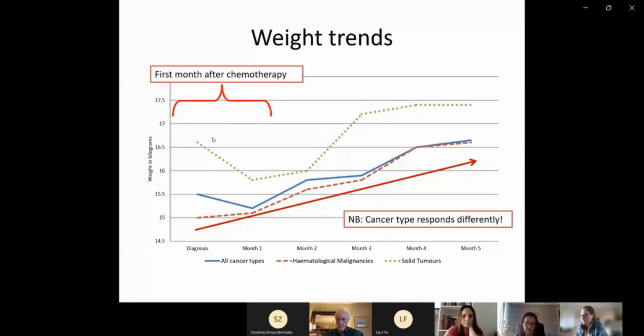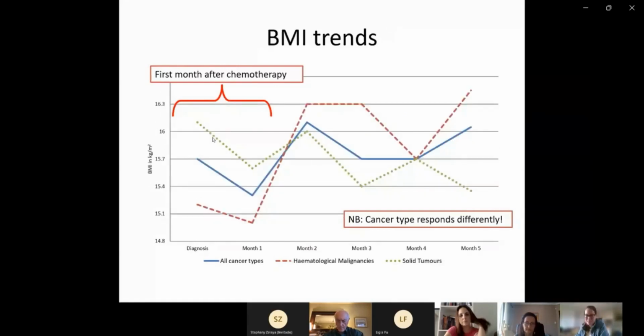I didn't include the height measurements here because even though they were static, we did see some improvement in the height over time. But I wanted to show you the BMI trends of what we found, and you'll see also, once again, anthropometry most affected during the first month. And interesting here, even though the hematological malignancies tended to gain weight right from diagnosis already, it did affect their BMI similarly to those of the solid tumors in this case.